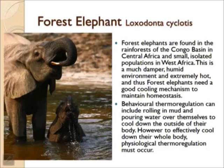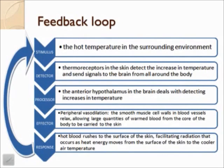to maintain homeostasis. Behavioral thermoregulation can include rolling in mud and pouring water over themselves to cool down the outside of their body. However, to effectively cool down their whole body, physiological thermoregulation must occur. This is the feedback loop for the forest elephant.